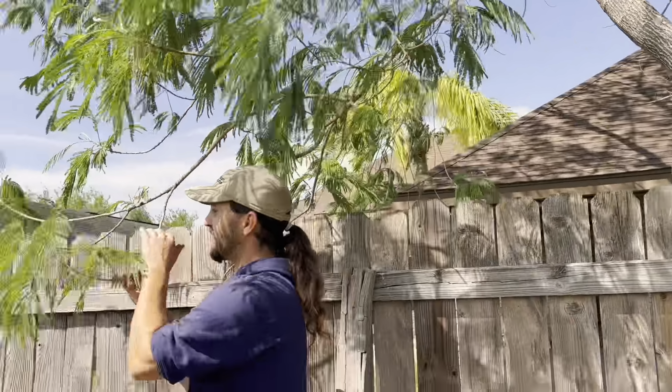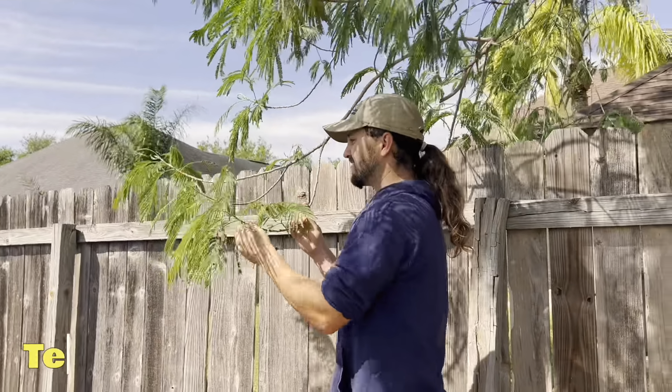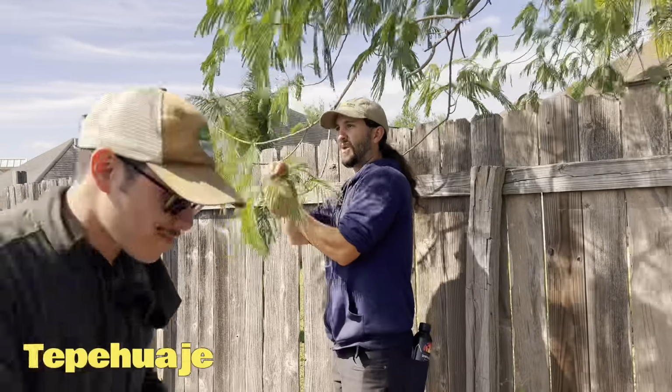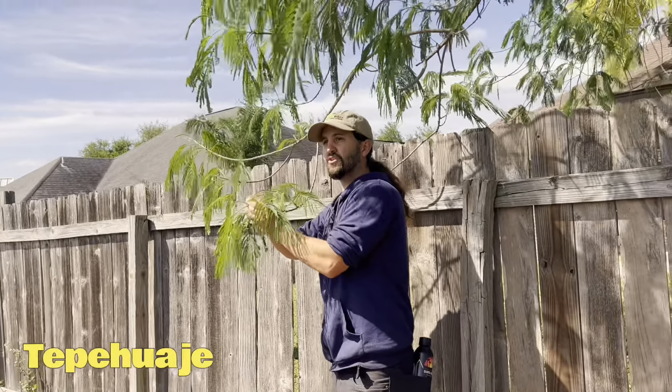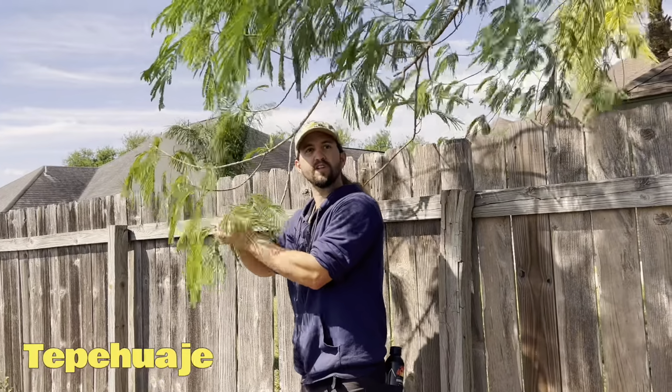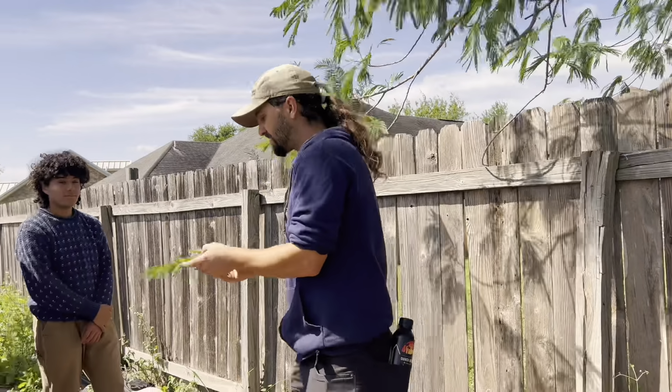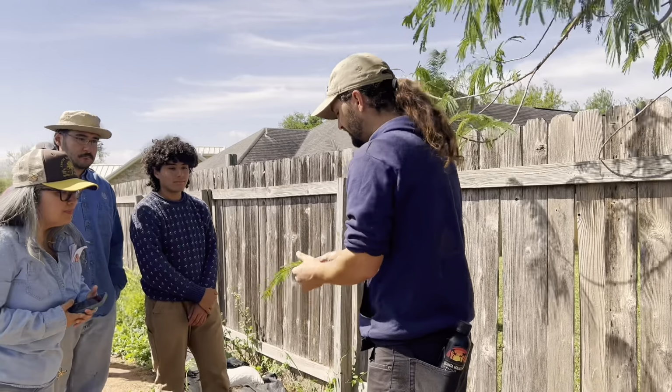This is another bean tree. This is a very edible tree as well. This is called tepeguaje. And I'm gonna save a leaf so I can show you this versus the popinac, which is another bean tree that grows on the hub. This one has very, very small feathery leaflets.